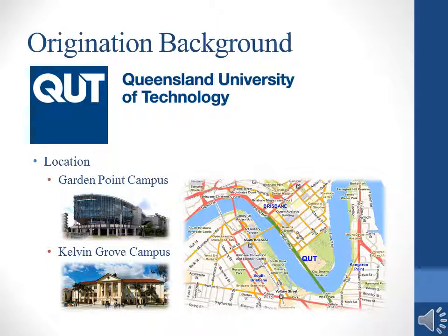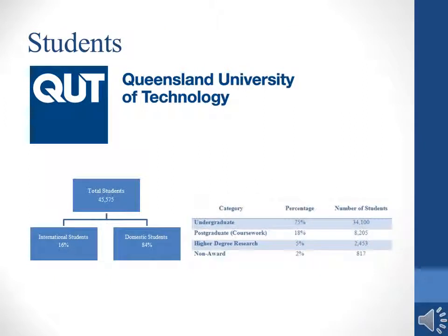The motto of QUT is a university for the real world. This slogan can be seen in many different formats throughout their campaigns. QUT has a large body of students, which, according to the 2013 statistics, numbered 45,575 total students. 84% of these students are domestic students, while the remaining 16% are international.